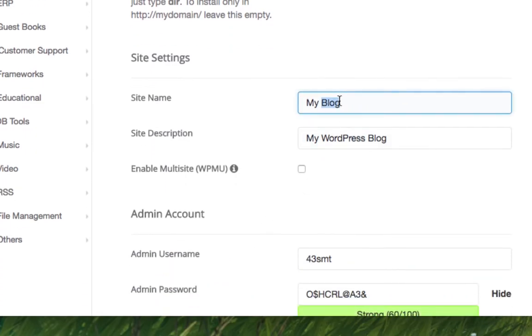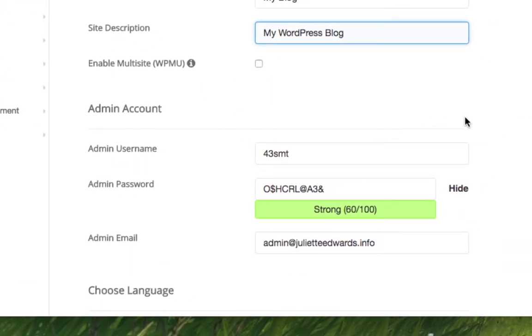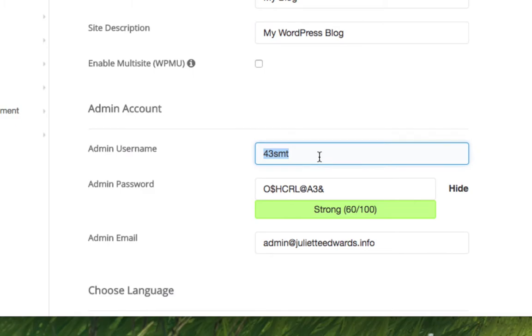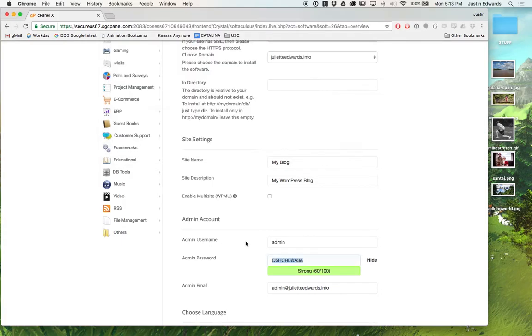Site name, by default, my WordPress blog, that's fine. Again, all of this is talking to your server, and it's going to install WordPress. So you don't have to worry about any of that FTP stuff or how to interact with it or know any coding. For today's purposes, I'm just going to keep this simple. I'm going to make my admin username admin. And my password, that's fine, I'll take it. So I'm just going to copy that, save it somewhere here in case I need it later.